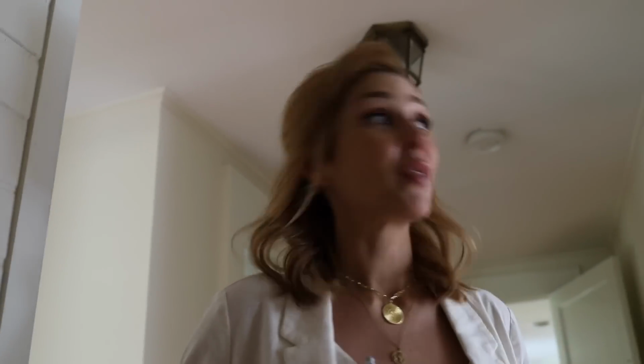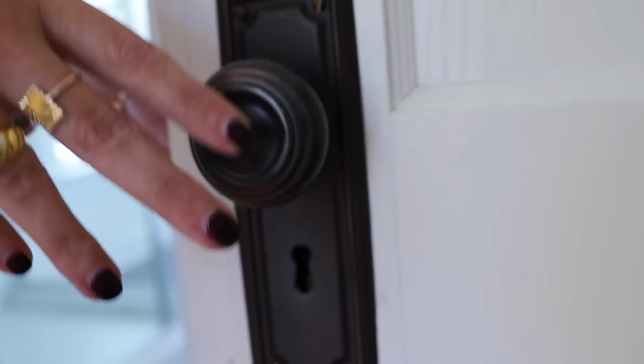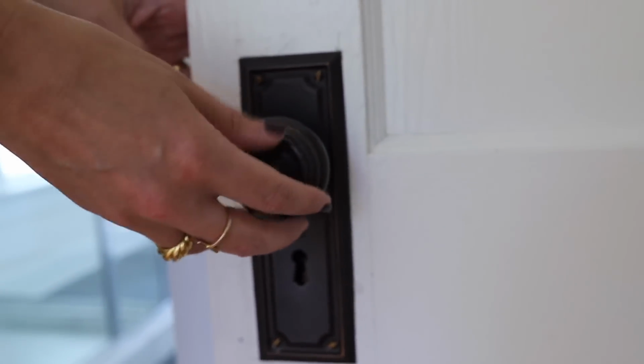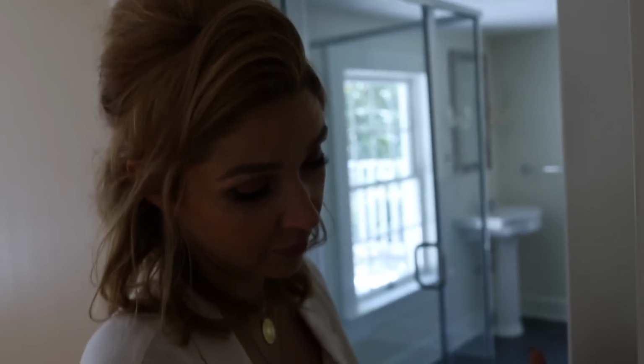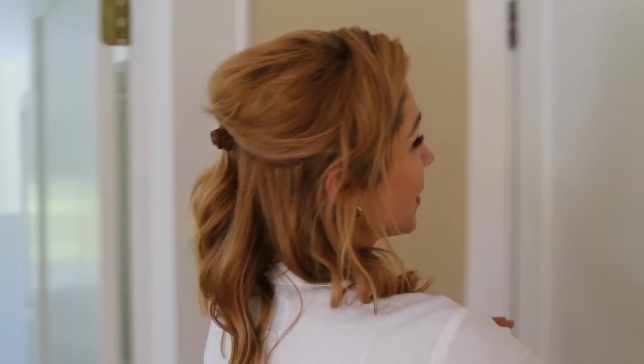I love this beautiful beadboard, I guess is kind of what it's called. I don't know all the technical names, but it's beautiful. My other favorite features of this house are the old doorknobs, and there's actually a skeleton key downstairs that works on all of these old doors with these old locks, which I think is just really neat. These doors are big and heavy and I love it.